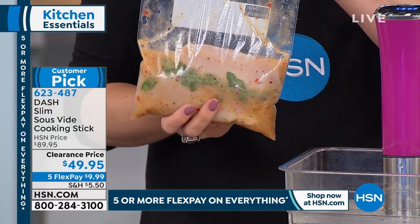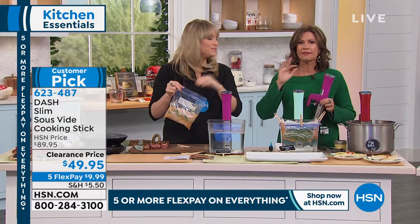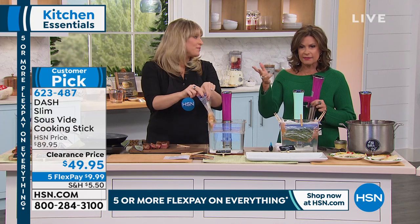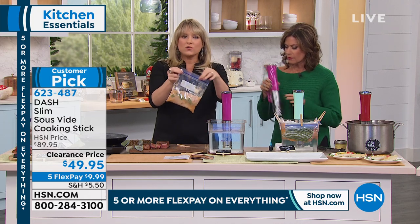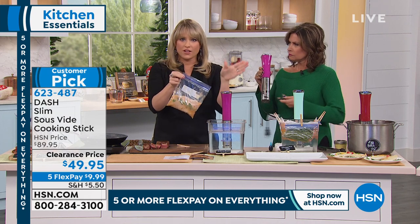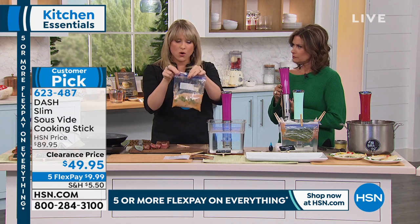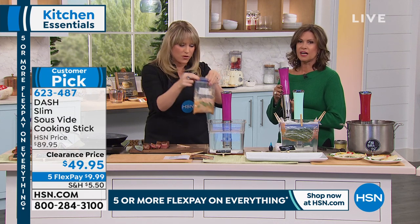It can be in virtually any kind of pan or pot you want. You don't have to have special bags or anything else. All you need is a little baggie, the kind with the zipper tops. Any brand works. We've got some Dash brand sous vide bags, but even if you own zipper top bags, any of these that come from the grocery store will do.